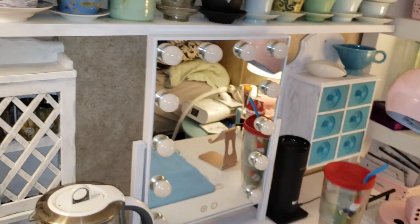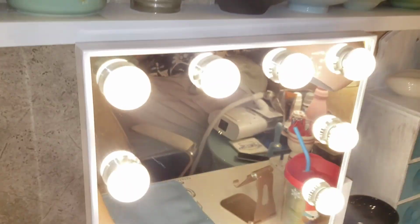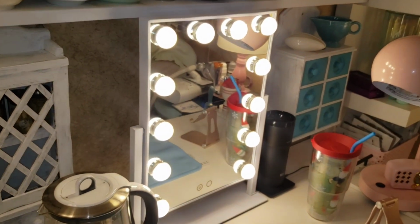This is my light up mirror he got me last Christmas. I love this thing. It's all on Amazon. It has 3 different settings. It is bright. I like it because it's so slim.